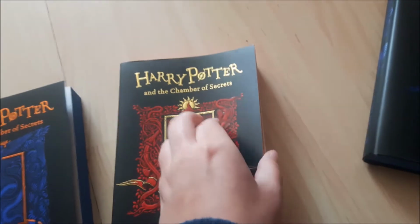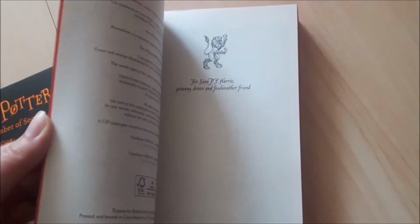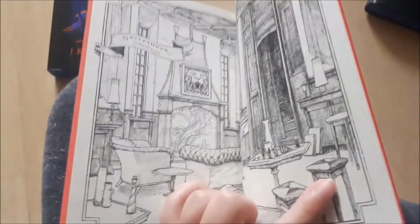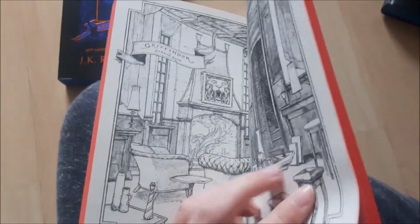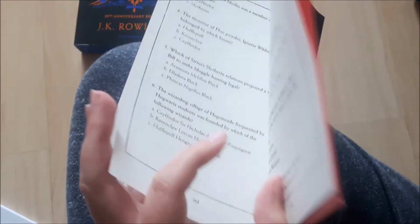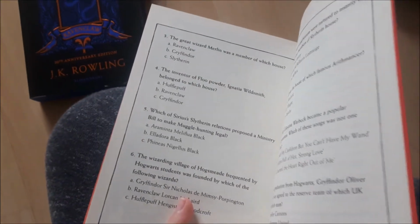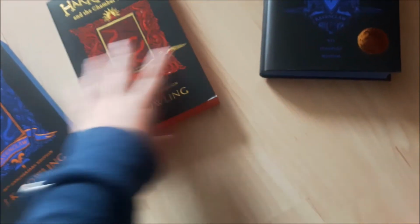In the Gryffindor one, you have different bonus content. So you also have an introduction to Gryffindor, and then in the end you get a picture of the Gryffindor common room, as well as a quiz about Hogwarts, and obviously also Gryffindor in that quiz. So yeah, I do think that that is very nice.